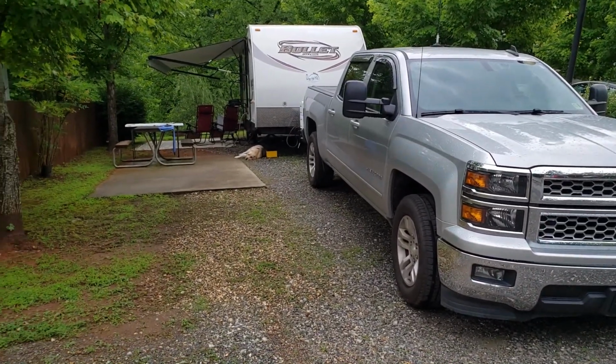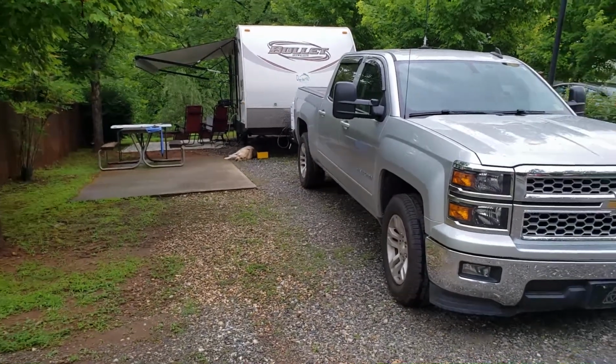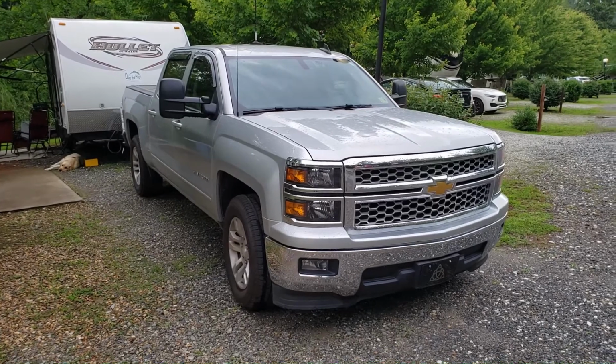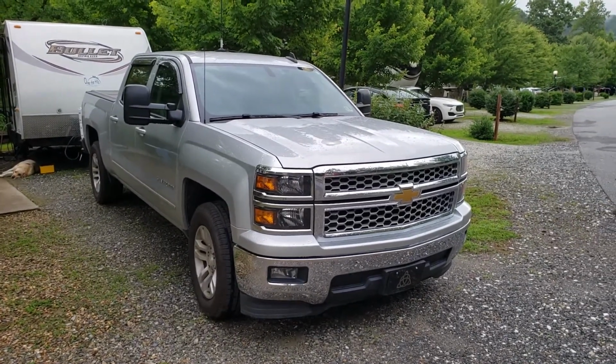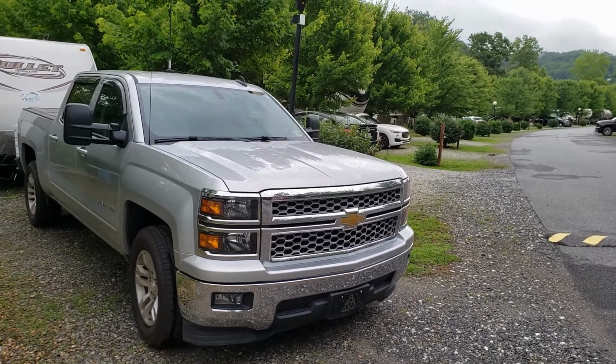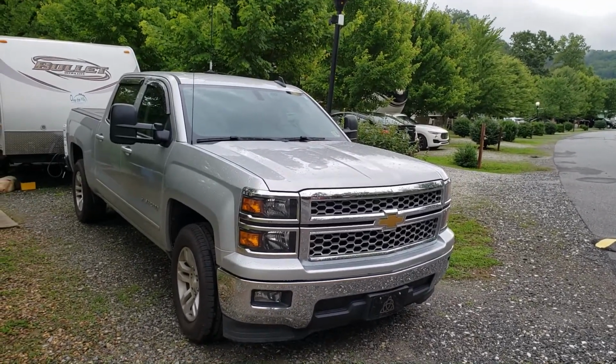Nice cement pad, privacy fence, the laundry facilities. All the facilities here are just top-notch. Can't say enough about them. We've been here for over a week, and I'll show you the reason why we're getting held up here.